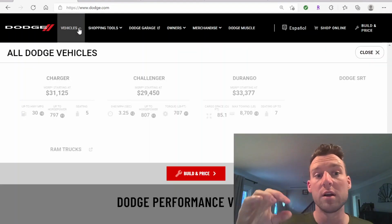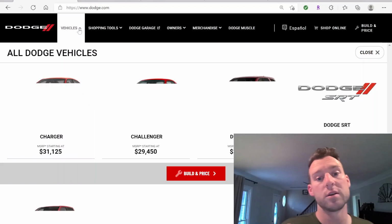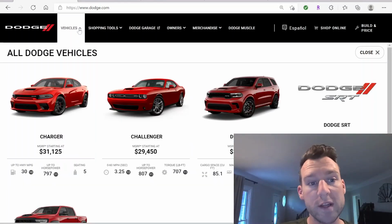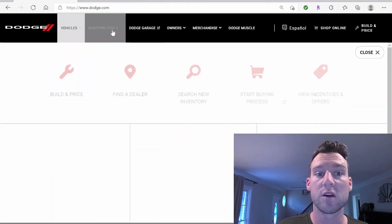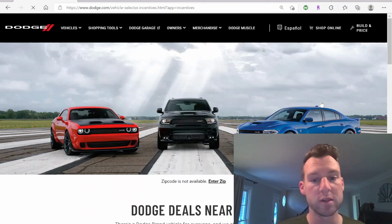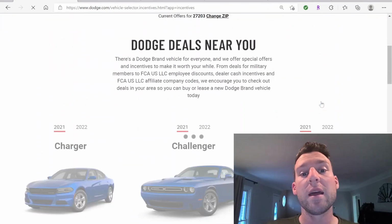So to check power dollars, always go to the Dodge website, because this is where they update it. Now, with 2022 being here, stuff starts getting interesting. So you want to go to View Incentives and Offers, and that's in Shopping Tools.